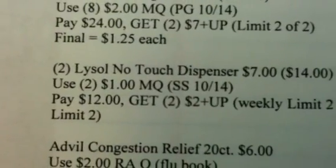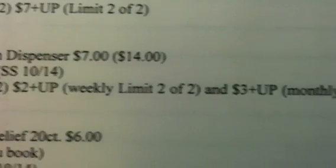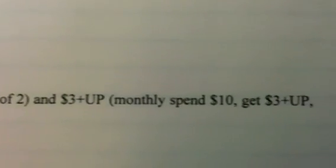Your Lysol no-touch dispenser, getting 2 of those at $7 each, using 2 of the $1 manufacturer coupons, pay $12 and get 2 $2 plus ups for your weekly deal. And you'll get a $3 plus up for the monthly deal, which is spend 10, get 3.